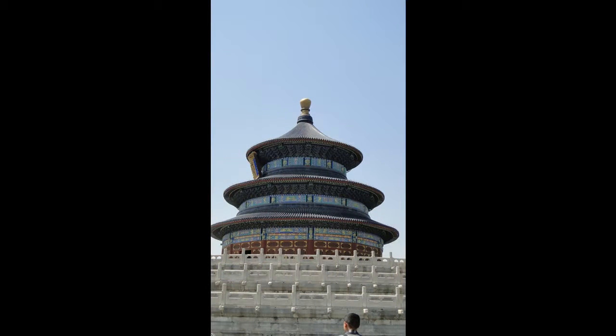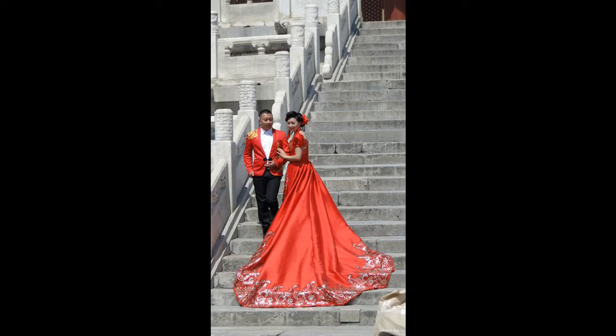We rejoined our group and visited the Temple of Heaven. This was built in 1420 to help provide good harvests. It is a UNESCO World Heritage Site. It's said to be good luck for the bride and groom to have their picture taken on the steps of the Temple of Heaven.